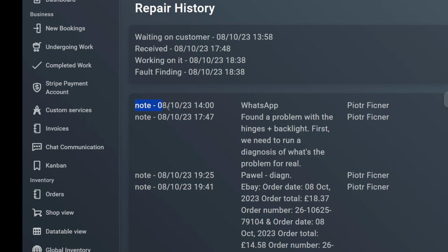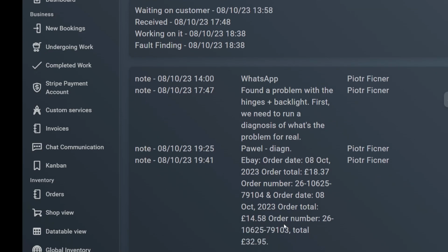Each note has a date and time, then the content of the note and who created the note. So here I'm putting how I'm contacting this customer. The preferred one is WhatsApp. And then found a problem with the hinges plus backlight. First we need to run a diagnosis of what the problem is, and Pavel is doing the diagnosis, so I know which technician. Later it will be him here, and once the repair is created, automatically it's there, so we can't get lost. And if I add more notes, there will be more notes here.